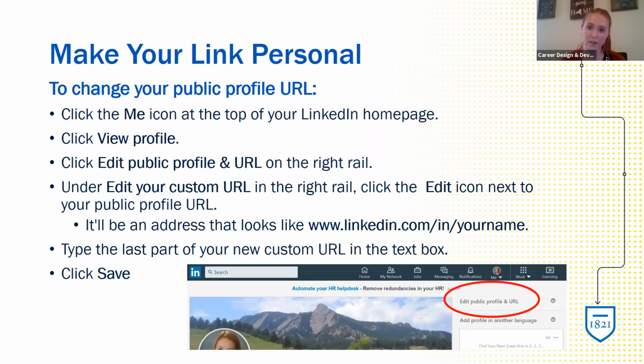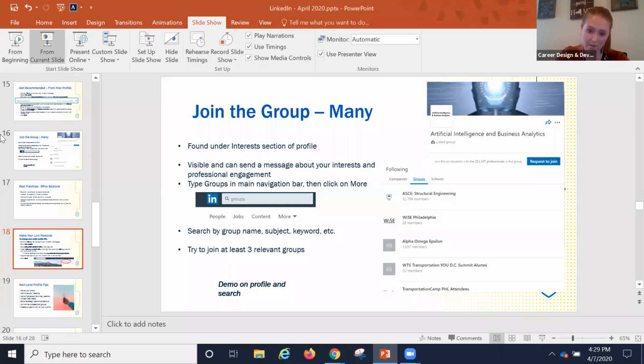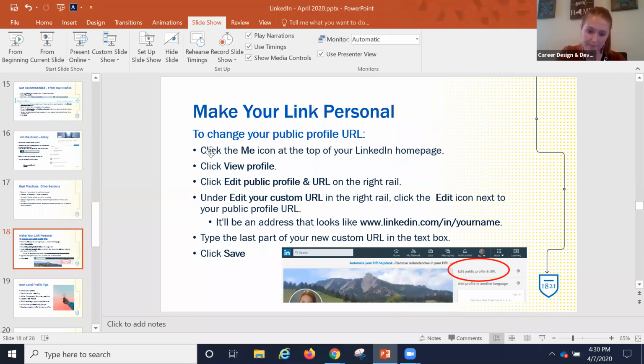If you develop your LinkedIn profile and you want to be able to share it with people, maybe you want to even include it on your LinkedIn profile, you will want to create a personalized URL. And so you can do that by clicking the Me icon at the top of the page. I'll bring it back.